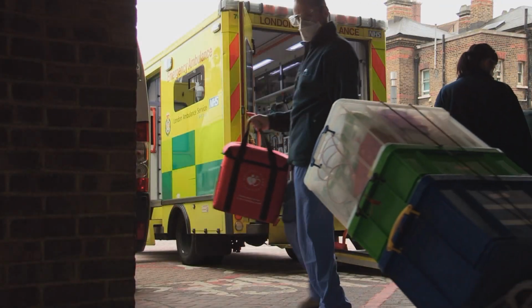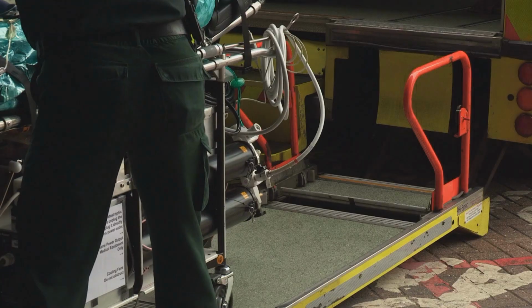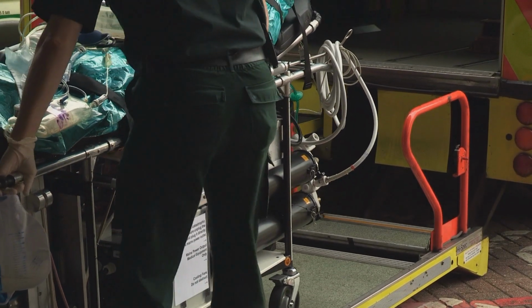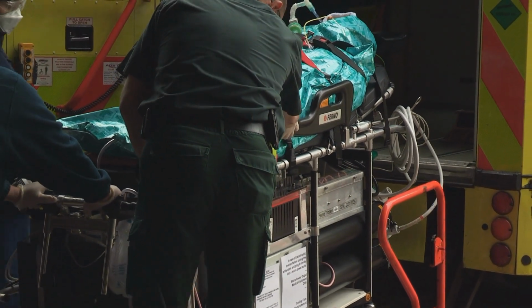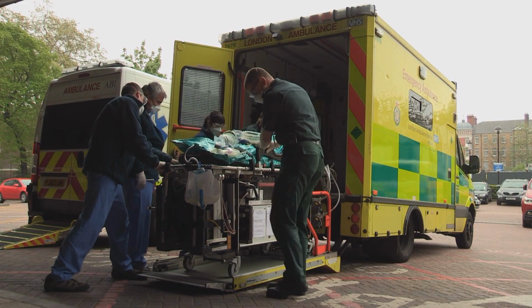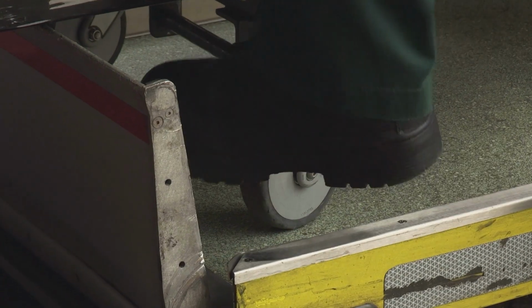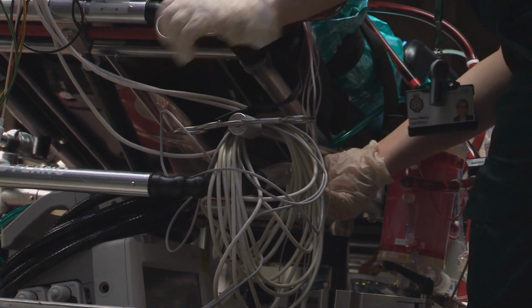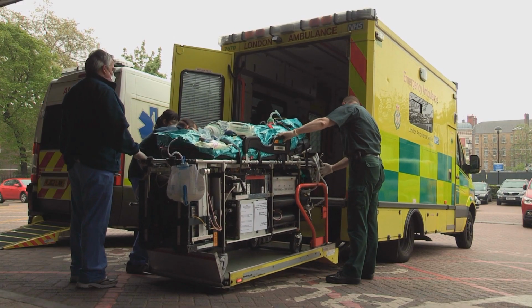As you load the trolley onto the ambulance tail lift, be careful not to catch cables or tubing. As the ECMO trolley is slightly longer than normal, it will not fit onto the tail lift until the flap at the head end of the tail lift is flattened. The tail lift is then lifted in the normal manner.